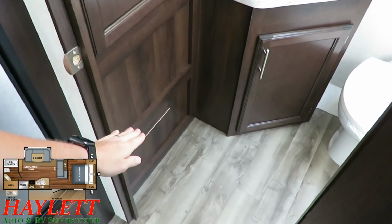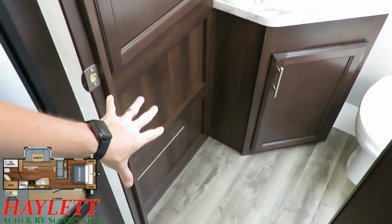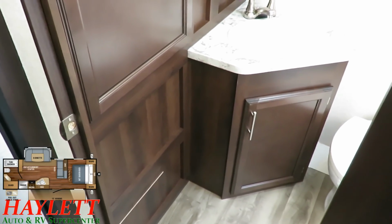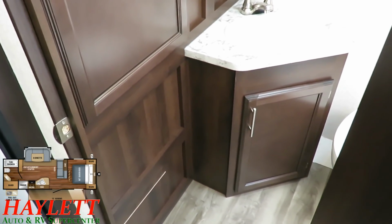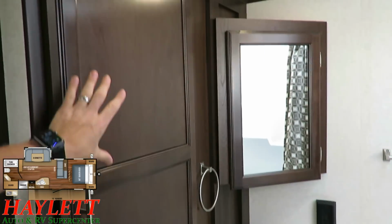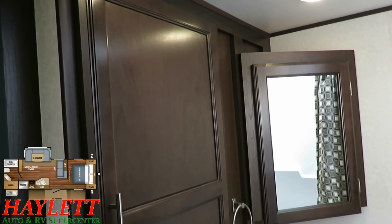The outside kitchen is down here, so this is not wasted space. And some people, when we get outside, they're going to say, I like the taller outside kitchen. Again, that's part of why I carry the Freedom Expresses here at Haylett RV. But if it was the taller outside kitchen, you'd cut this storage in half. And you'd still have a big cabinet up there, but it'd be half of what it is now.